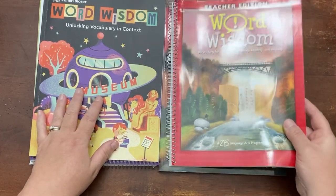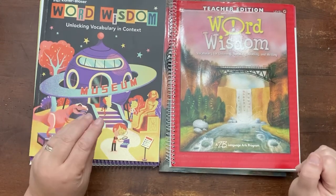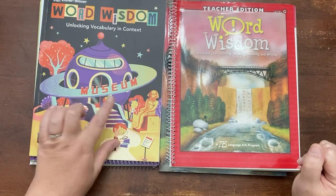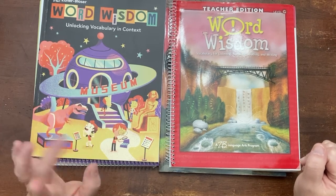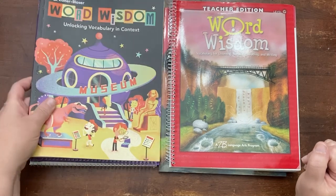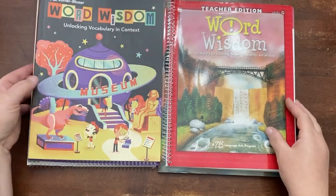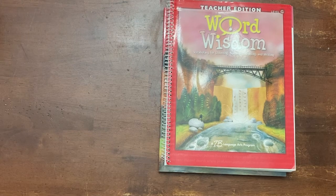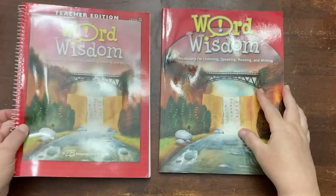So for my 7th grader, she'll use this next year. My current son will be starting 4th grade. He will use this when he's doing 5th grade Vocabulary Workshop for his 4th grade year. When he finishes that, then he'll move into the Zaner Bloser Word Wisdom as well. All right, clear as mud, hopefully. So let me show you a little bit about this.